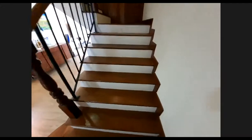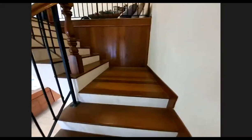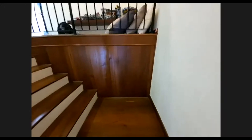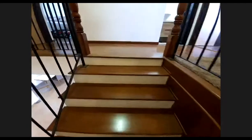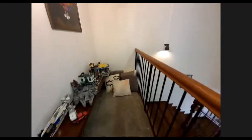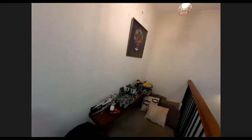So we are walking up the stairs, and the flooring of the stairs is parquet flooring. Throughout the second level, there's also another cozy area just beside the stairs, if I notice. The whole floor is parquet. Okay. Now we are going to the rooms.